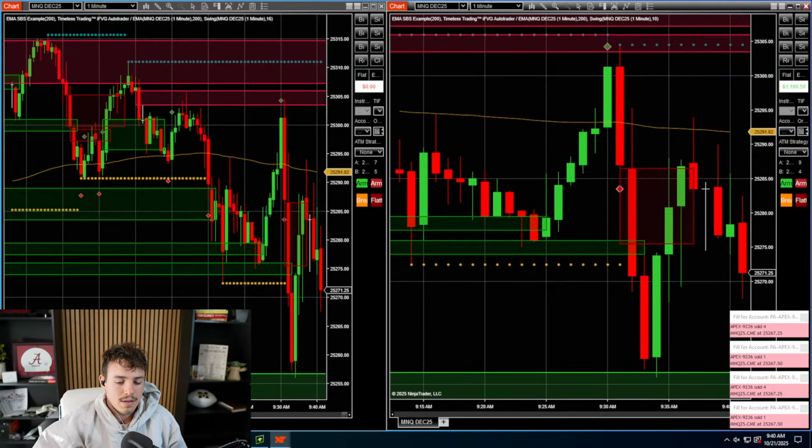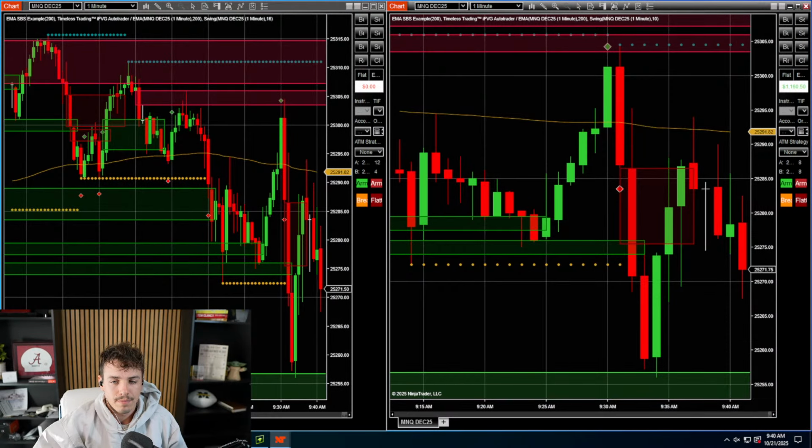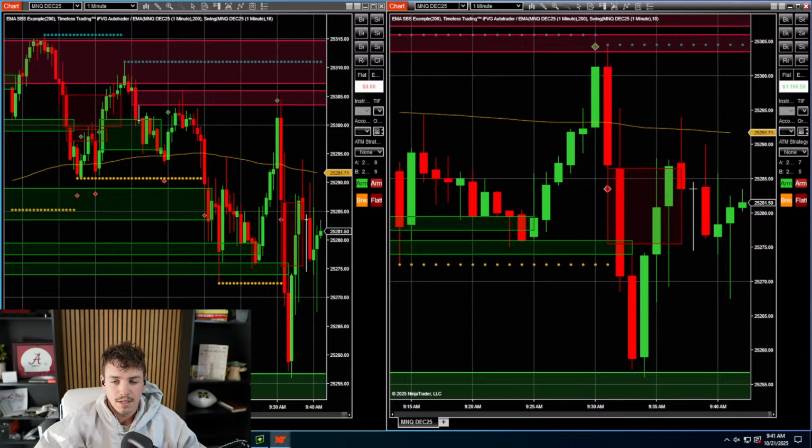I just got wicked out of a long. I literally got bottom ticked. Had my stop loss at 68, and it hit 67.75, and now it's ripping right back up. Market sucks. Wow, that's just atrocious. Literally stopped out to the tick and already back up 15 points from entry.